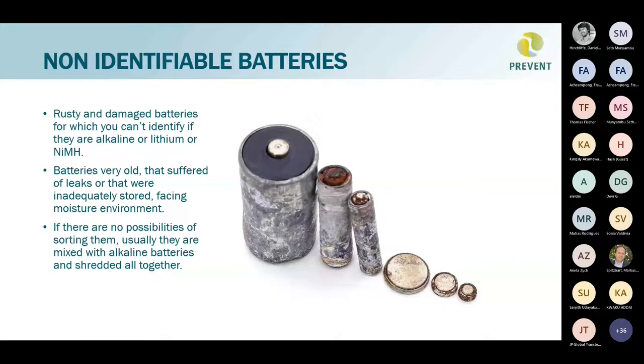So in general, what I've been told by battery recyclers is they don't lose so much time on it. They will send them to alkaline. They will take the risk, especially with the cylinder ones. But there are some tips. There are some possibilities to guess what they really are. This is what we will look at on the next slide.